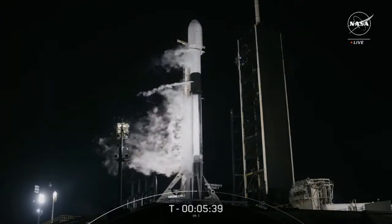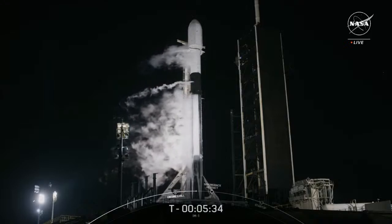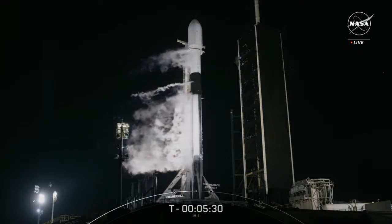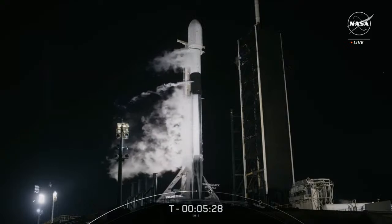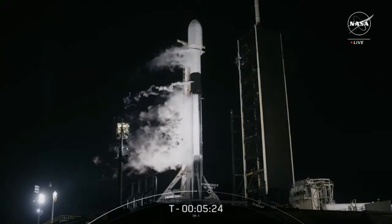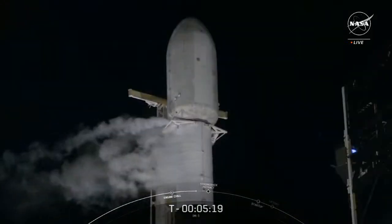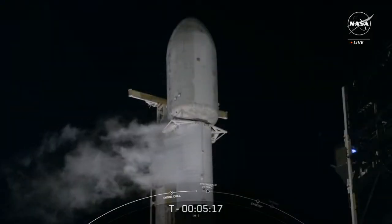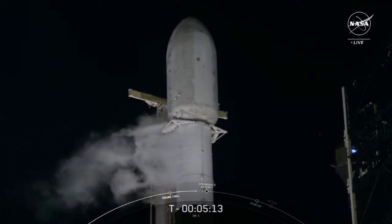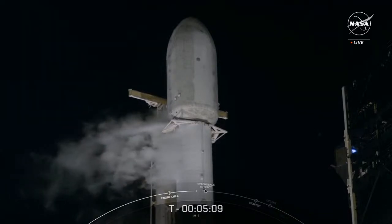Now, again, at T minus 5 minutes and 38 seconds, all systems are currently go for liftoff. The strong back is going to begin retracting away shortly. In preparation for that retraction, the clamp arms, which are located just around the second stage, just below the fairing, will begin to open. Once those are fully open, then the TE, or the strong back, can begin to recline away from Falcon 9. And you can see that on your screen, those clamp arms just below the fairing there.